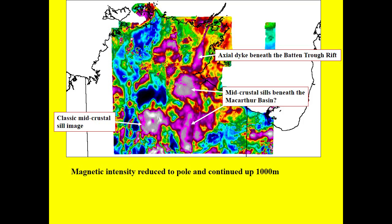This is another one of these classic signatures of these blobs. Look, this has continued up 1,000 metres. This is not a volcanic flow or anything. That's got to be a really thick magnetic mass. For those who don't know, thin surface basalt flows don't give any magnetic effect over the top, because the top and the bottom are so close together the polarity effects cancel out. And on thin magnetic flows, you only get anomalies at the edges.